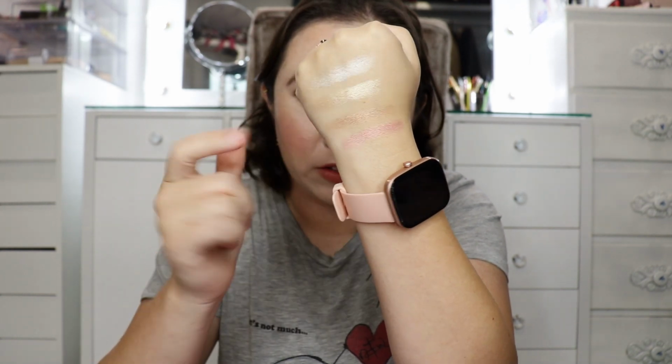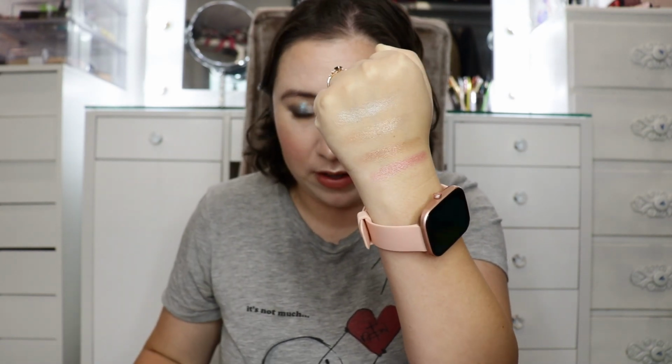This one over here is a little too deep for me, but I don't know, this might be my new favorite highlighter right now because I love a beaming highlighter.